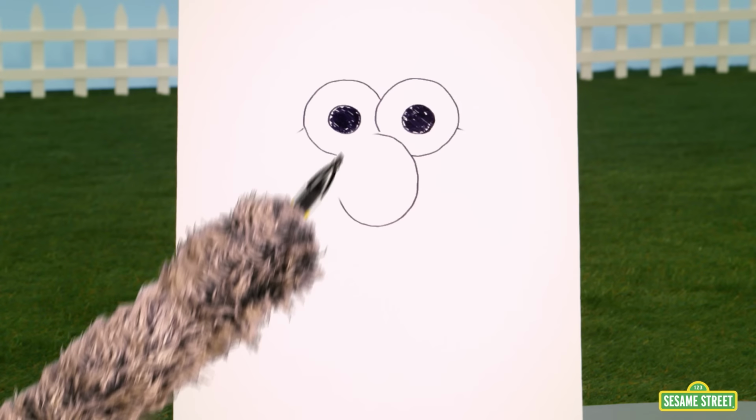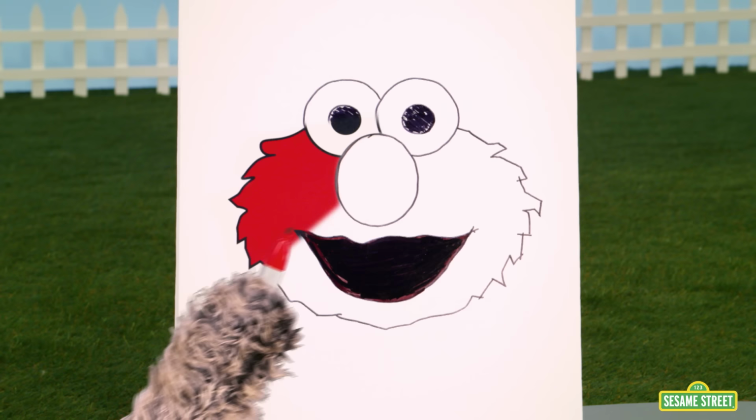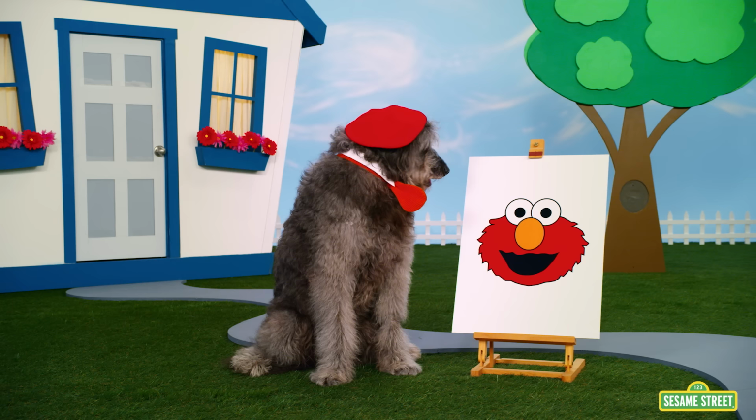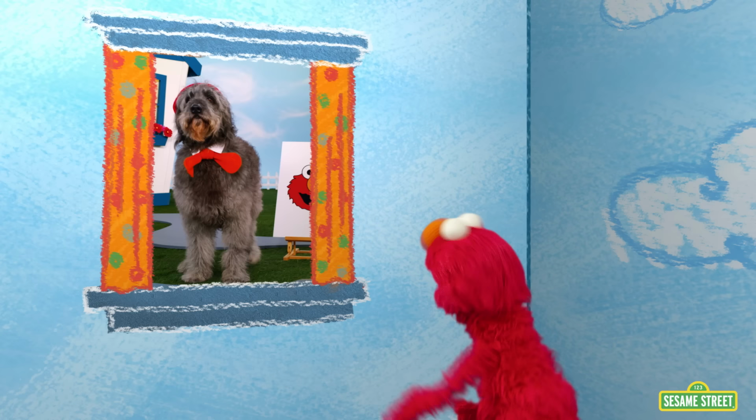It's Elmo! Schmoodle's drawing Elmo. Wow! That's a great drawing of Elmo! Bye-bye! Boy, learning new things makes Elmo so happy!